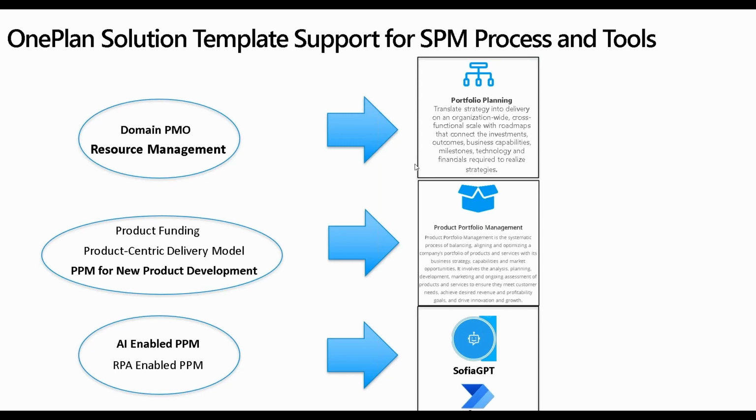OnePlan already has integrated ChatGPT through Azure OpenAI, and also has integrations to Power Automate, which are important because that is a strong RPA capability that Microsoft provides. So, that's one way of addressing the RPA-enabled PPM futures.